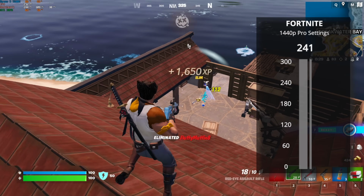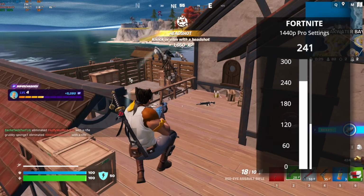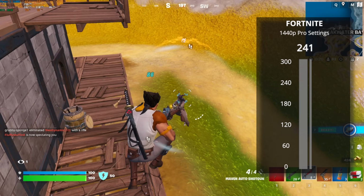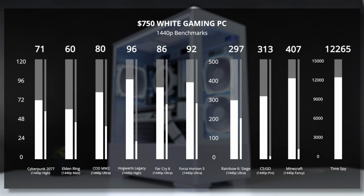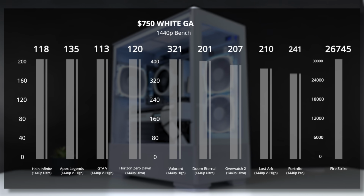Same goes for Fortnite. We use 1440p and Pro, which is what I would actually recommend doing if you're using a 1440p monitor with this title, and here we still got way higher than what we actually need with 241 FPS. Here's the full benchmarking charts for the 1440p run, and we're still actually either at max or close to max with all of these titles, and it's pretty crazy to see that just a $750 to $800 system is capable of running these games so well in 1440p and with a higher refresh rate monitor if you wanted to.